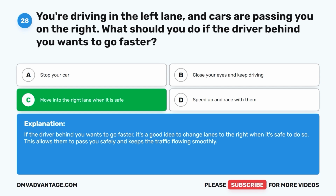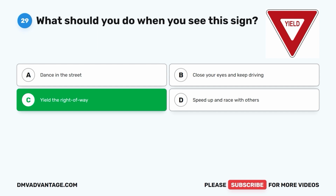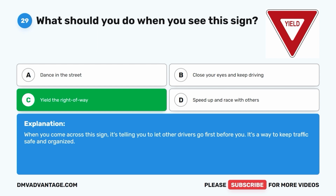Question 29. What should you do when you see this sign? A. Dance in the street. B. Close your eyes and keep driving. C. Yield the right of way. D. Speed up and race with others. The correct answer is C. Yield the right of way. When you come across this sign, it's telling you to let other drivers go first before you. It's a way to keep traffic safe and organized.